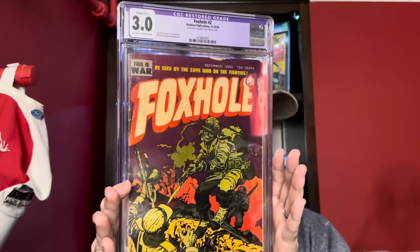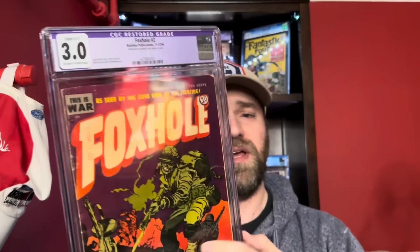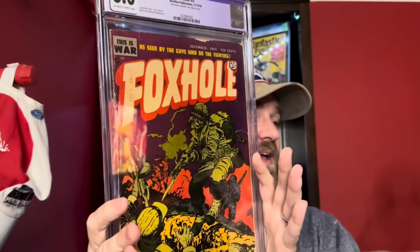All right, so the next one is going to be the book that has the restoration that I am planning to have removed. So this is Foxhole number 2. What these are, are Jack Kirby covers, stories, and art. It's supposed to be basically Jack Kirby's experiences during the war. And so there are some very in-demand books from this Foxhole run.